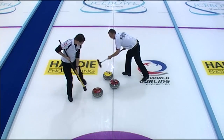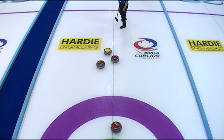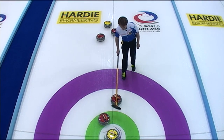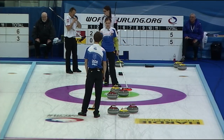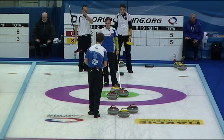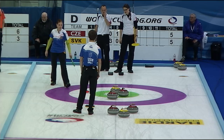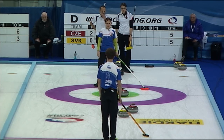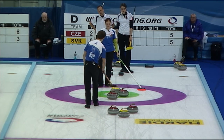This one, not what they were looking for. No, that's a bad one from Dershi. It does bump the guards across slightly, so the guard... more effectively than before, but not by much. So a chance here for Tomáš Powell to draw right into the one-foot circle. I think that's the best option, actually. Try and draw right round, or leave it just short so that you can tap it across with the last stone. Will be played by Susanna Hajková for the Czechs.